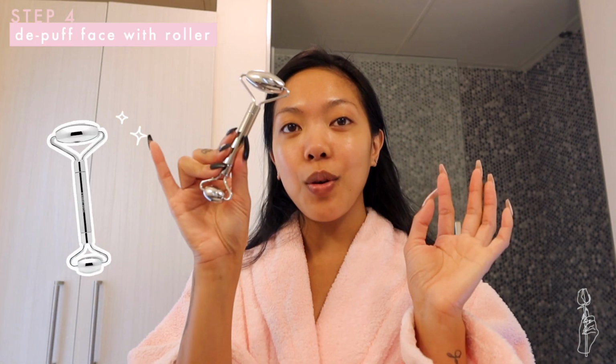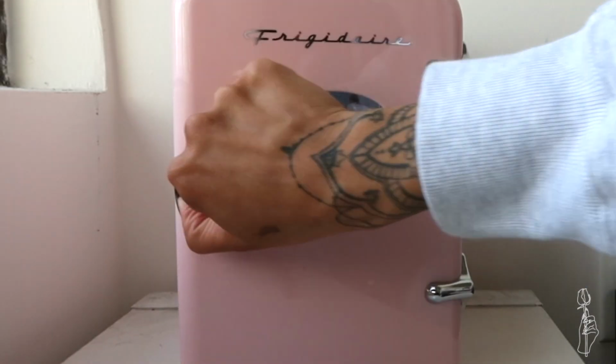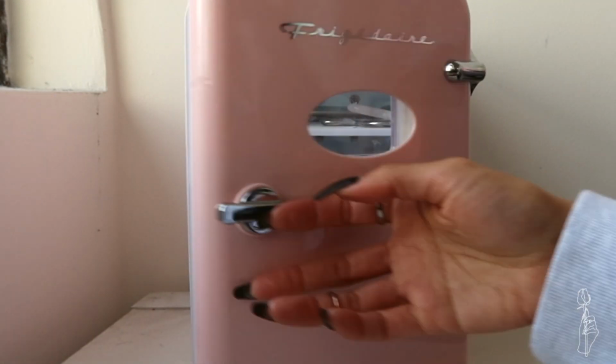So I'm just following it. There's also this ingredient called niacinamide that I've been trying out recently, and this dual essence from COSRX has niacinamide included in it. After I apply my essence, I go in with a face roller just to reduce any puffiness. I actually keep this in my fridge. I have my own separate mini fridge where I keep some of my skincare products.